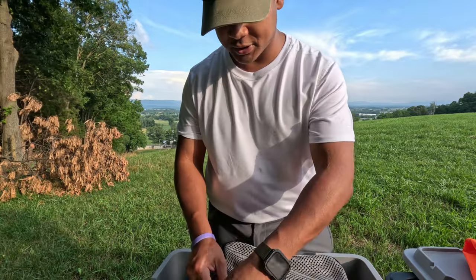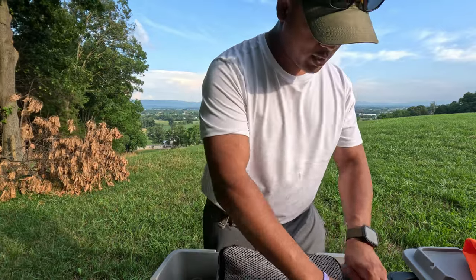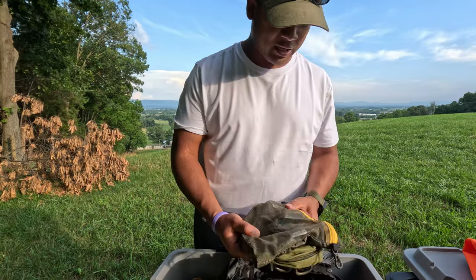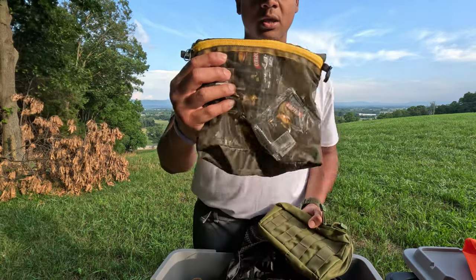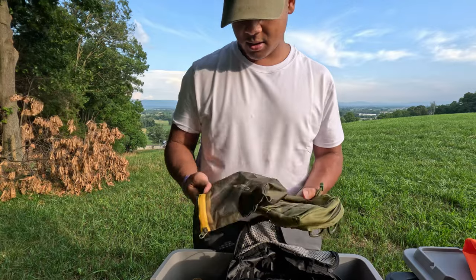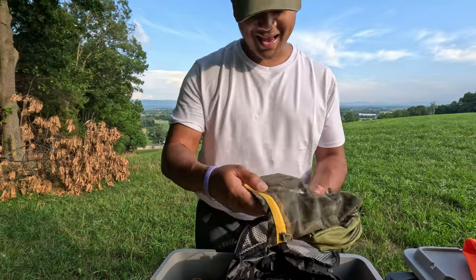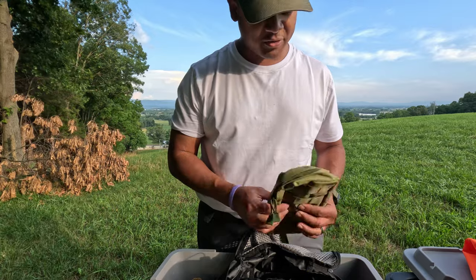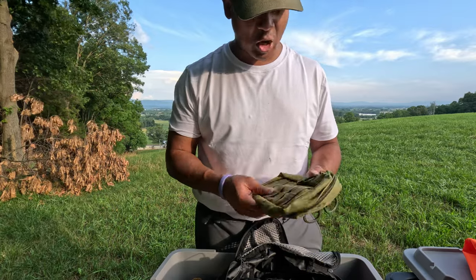Tasmanian Tiger pouch. This is their biggest one. In this pouch or kit, I keep my coffee. That's the coffee bag here. That's another Tasmanian Tiger pouch there. I love these pouches, guys. They're awesome. This is just a standard no-name pouch.